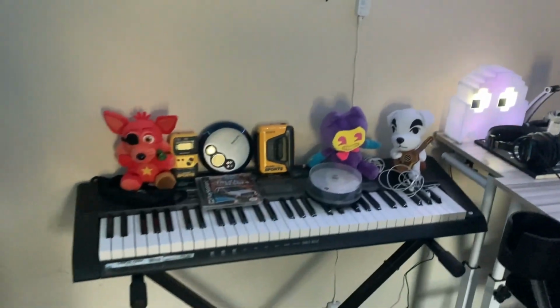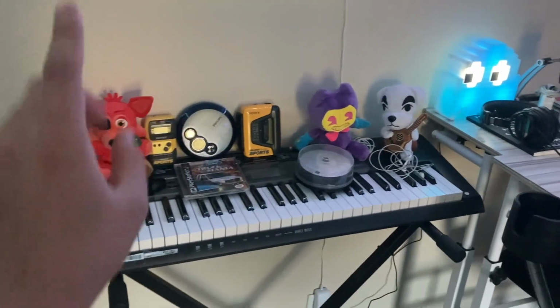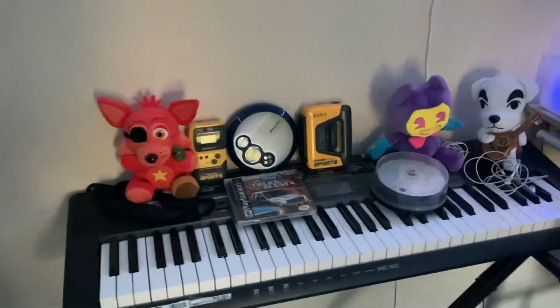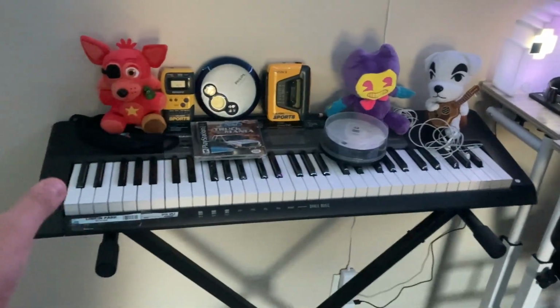Now, the first thing that I am going to point to is over here. This is my Casio keyboard. I got it as a birthday gift on my 16th birthday. I don't really use it, but it's just nice to have whenever I need it.